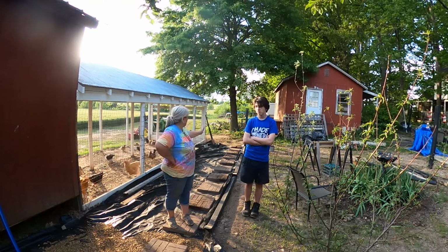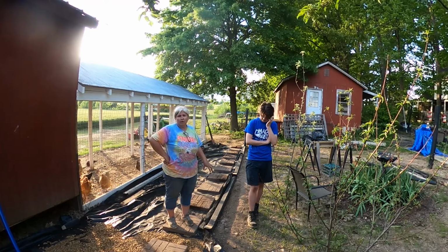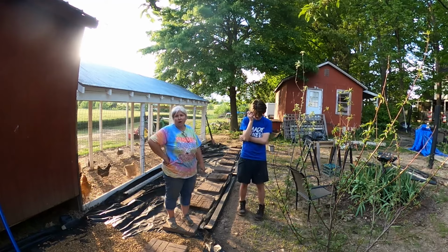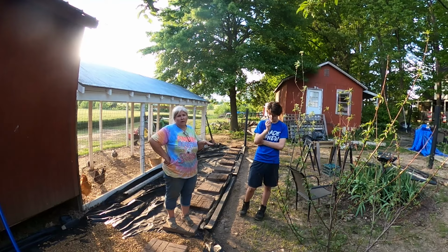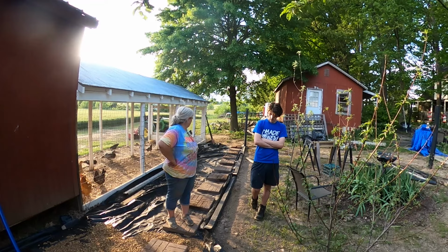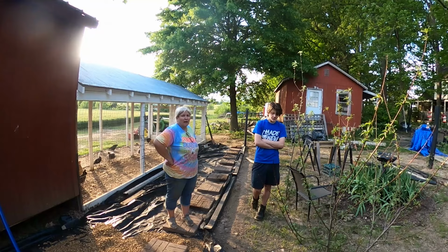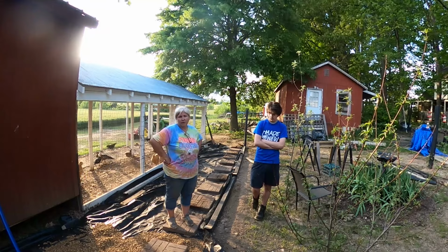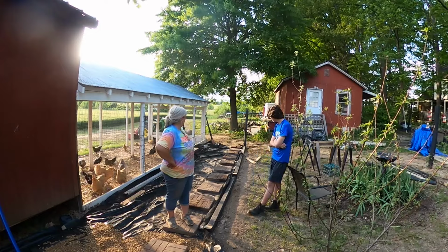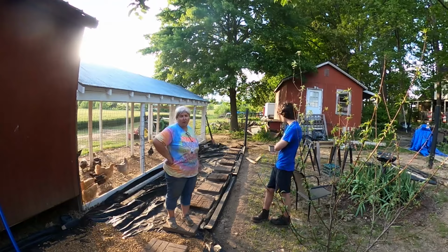We went ahead and set one of our posts with concrete. I couldn't go very deep because there's tree roots over there. So I went ahead and put the concrete in, and hopefully it don't fall over, because it's not in the ground. I don't even think it's a foot in the ground, but I sprayed it to this running timber on the ground, and I'm hoping that it'll stay in place. I'm just gonna probably use it for a latch, you know, to latch the gate with. Because I'm gonna put my weight, I think, on this side, because I want the garden gate to open back into the chicken coop area.